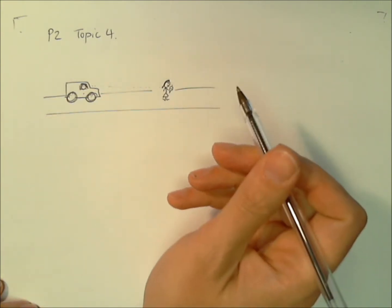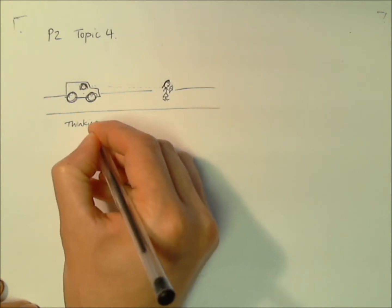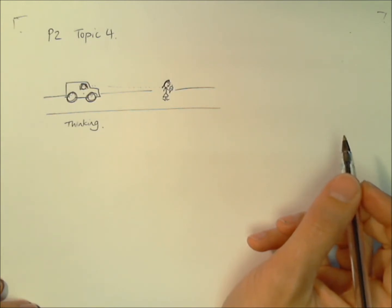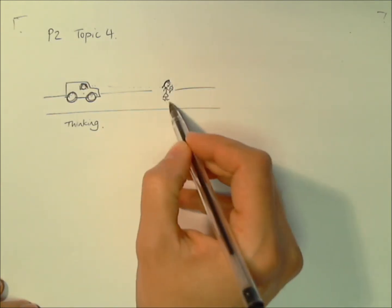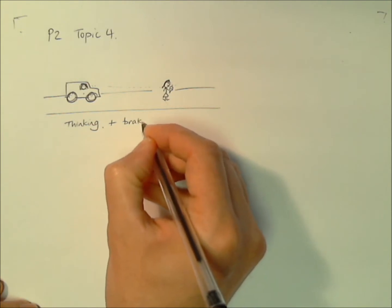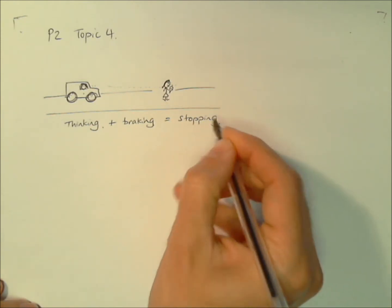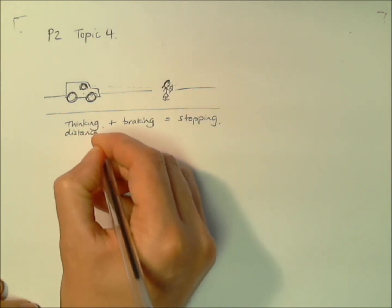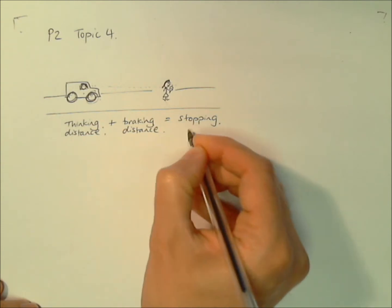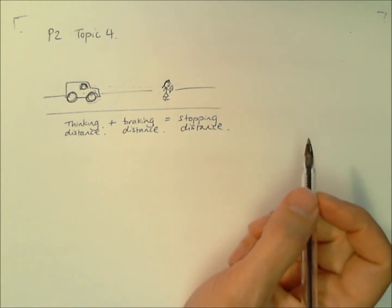Then you begin to think, oh dear, what shall I do? The thinking time begins. And hopefully your brain will tell you to put the foot on the brake and stop the car so you don't have a 3-year-old girl spilt all over the road. So we have thinking and braking, and hopefully that will result in stopping. And then all we need to do is add some distances, because the time it takes you to think, the car will be travelling a distance, and then you put the brakes on and the car won't stop straight away. It will take some time. Together these two things add up to the stopping distance.